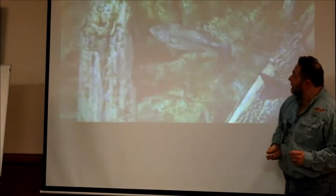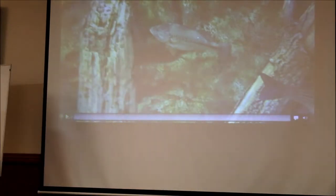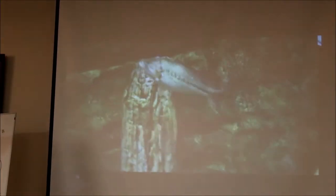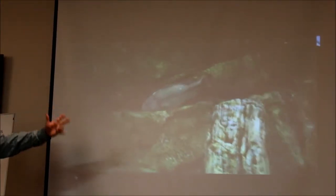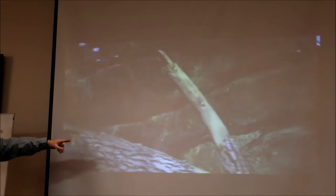Next one. Okay, this is a video clip. This is a fish in movement, and I want you to watch a couple of things. I want you to watch what the fins do when it's just moving. They move in this little serpentine movement, okay? The pectoral fins will sometimes push way forward.